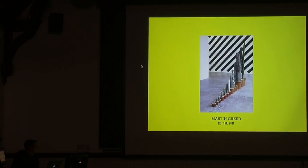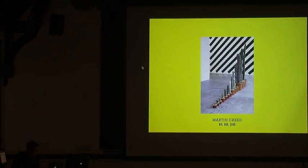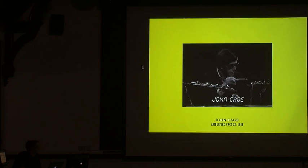And Martin Creed, using objects in his work for humour and organising and arranging objects, uses the cactus, and they stand almost like people, like when you line up at school to show who's the tallest. Then John Cage gives personality here to the cactus by literally playing it as an instrument.